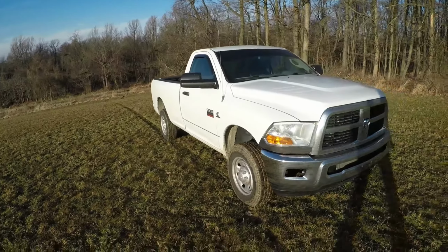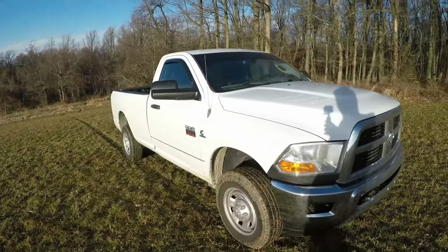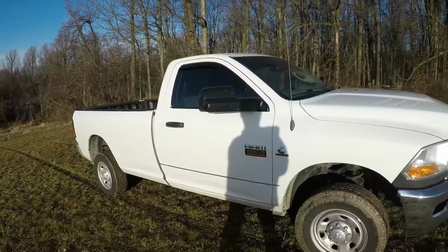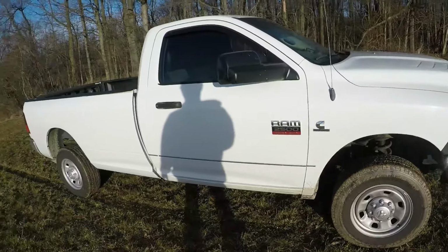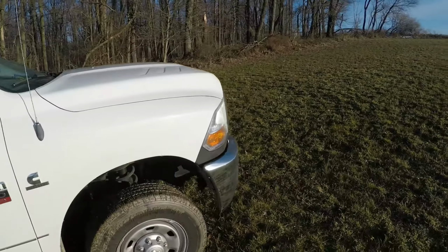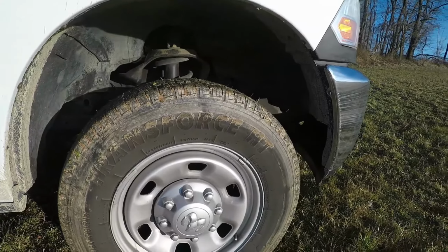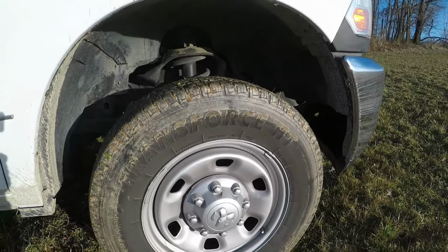It's a 152,000 mile truck. It's a 2010 Dodge Ram 2500 four-wheel drive 6.7 Cummins 68RFE truck. As you can kind of tell, it's a work truck special. It's got some pretty small tires on it now. They're 245/70R17. They're pretty much brand new, but they won't be that way for long.